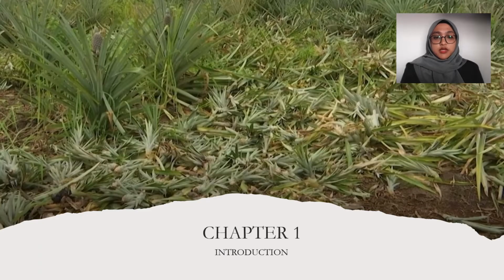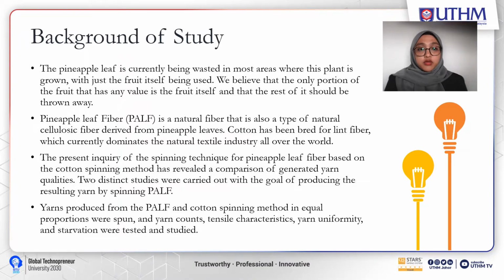The first chapter is Introduction. For background of study, the pineapple leaf is currently being wasted in most areas where this plant is grown, with just the fruit itself being used. We believe that the only portion of the plant that has much value is the fruit itself, and the rest of it should be thrown away.